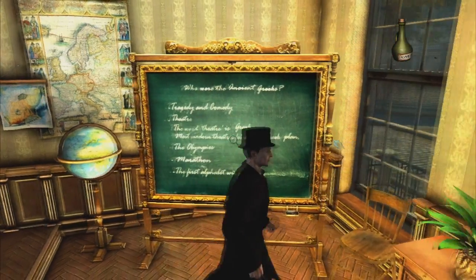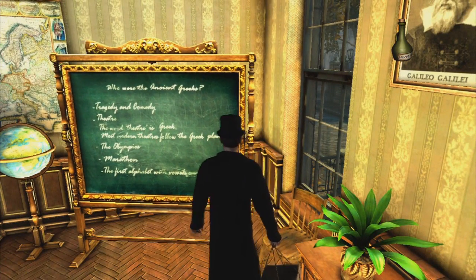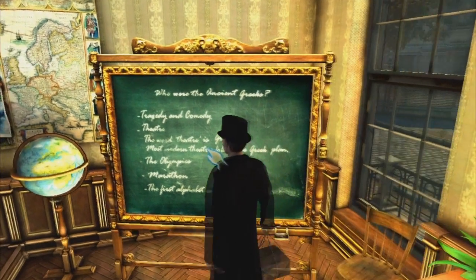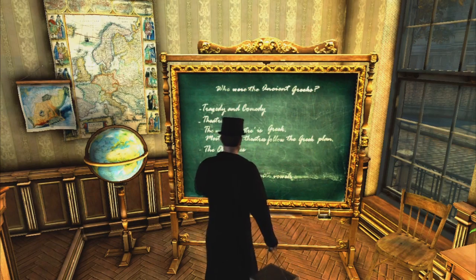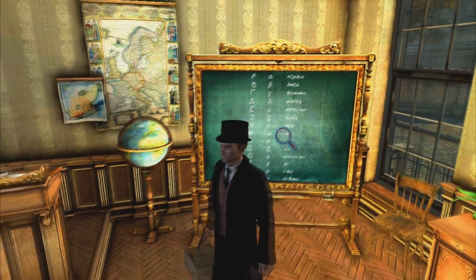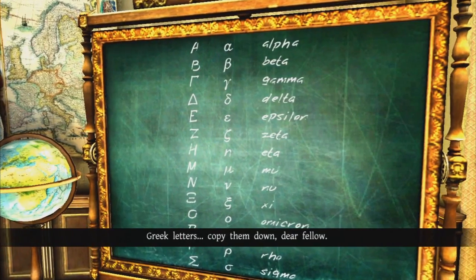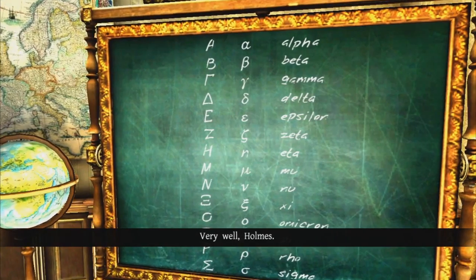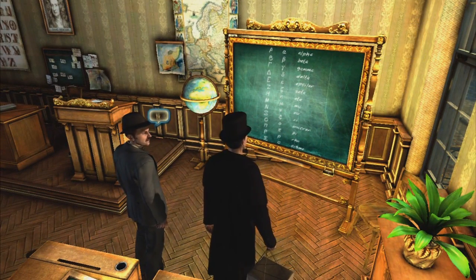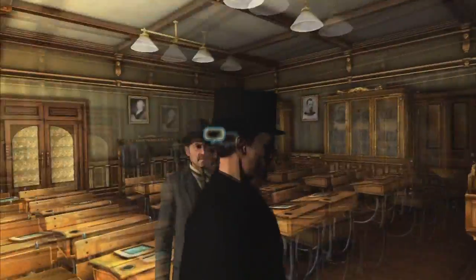And on the other side. Ooh, the Greek alphabet. Guess they were getting into it pretty deeply. Greek letters. Copy them down, dear fellow. Very well, Holmes. Okay, so now you've got the Greek alphabet, which will sure help us. Now we're going to go to the table between the two windows and see table.